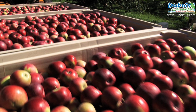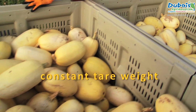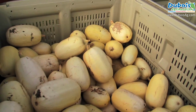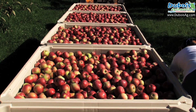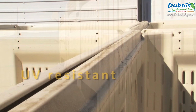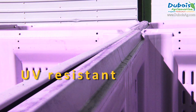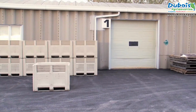All macro bins from a same model have identical weight, and since they don't absorb water, their tare weight always remains constant. With macro bins, establishing a load's net weight is a piece of cake. You just need to count the number of bins. Macro bins are UV resistant. You can store macro bins outside without risking structure deterioration.